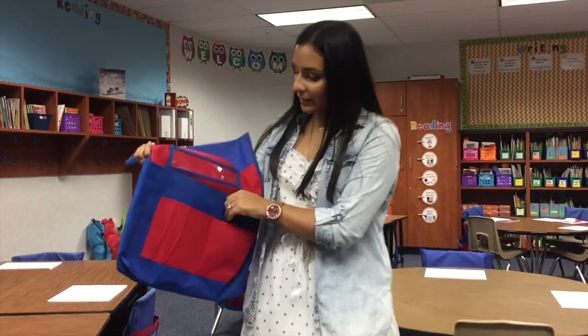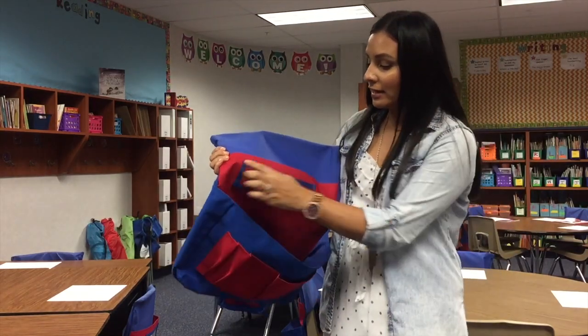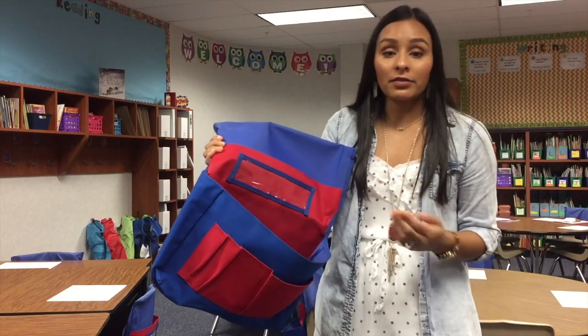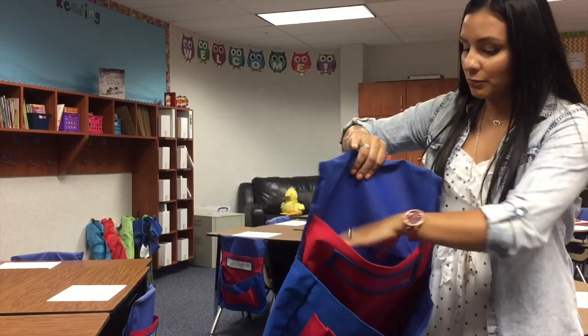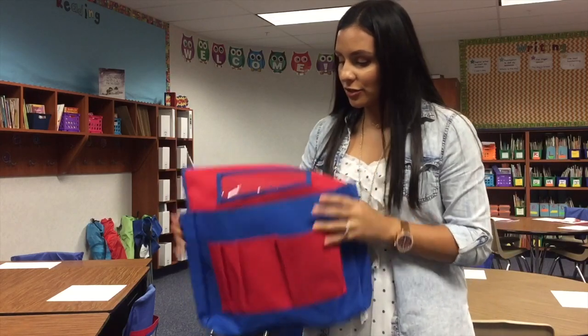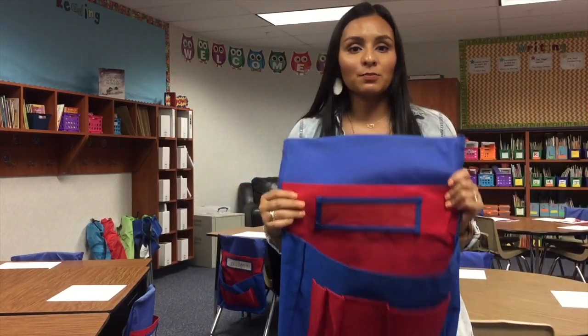So these chair pockets, they have inserts for like pencils or markers, erasers, whatever you may need. This is where you put this child's name so they know where they sit. Here they can put notebooks, their toolbox. Here they can put some folders. So these really come in handy. I got them on Amazon last year, and I just love them because they save space also.